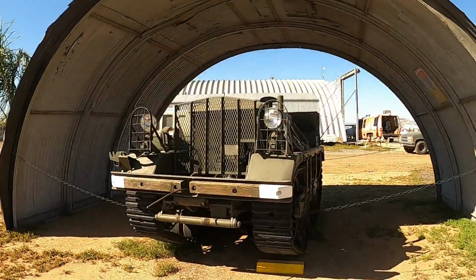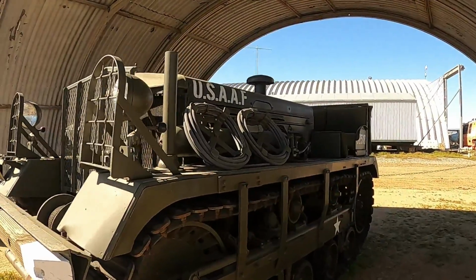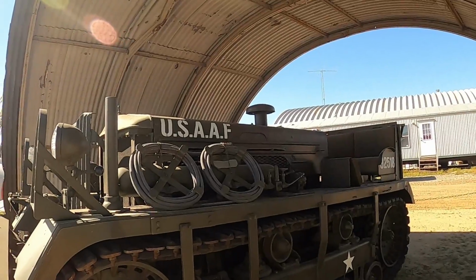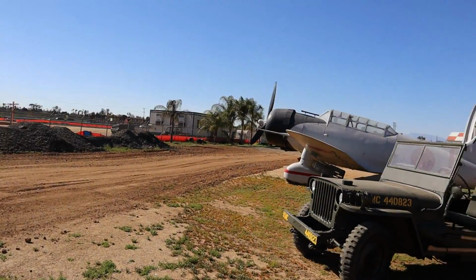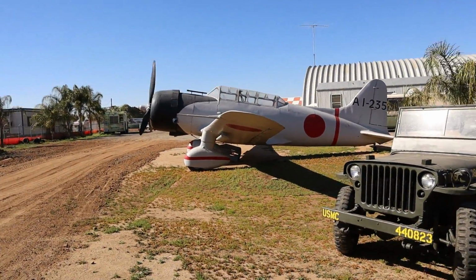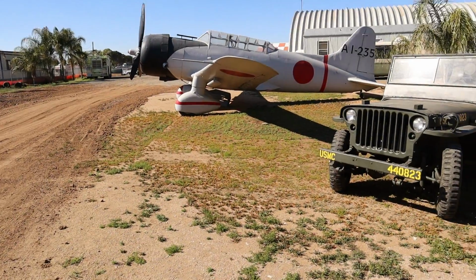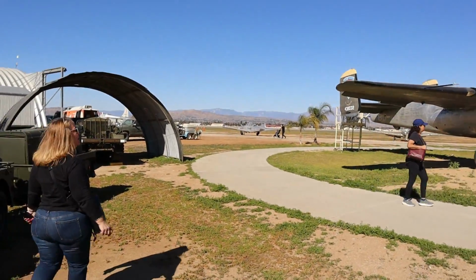I don't think I've ever seen one of these. A tank, but it's a car. Yeah, I wouldn't want to get in the front of that or get in its way. They're still building stuff at this museum. It's kind of cool to see. You've got a jet plane there. Pretty awesome.